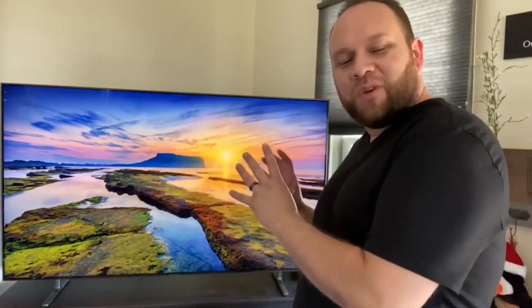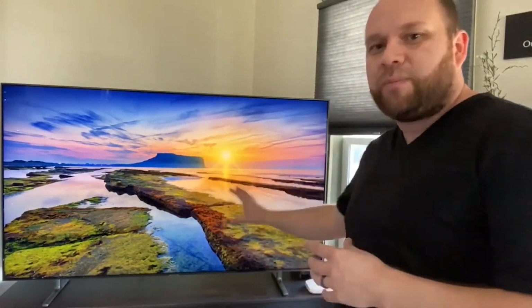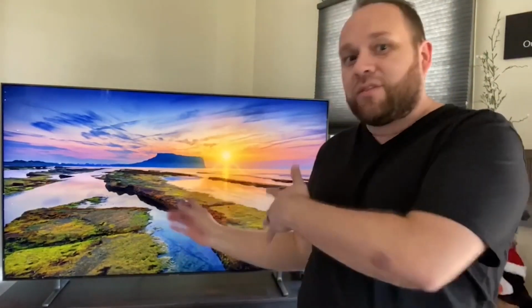This has what's called Bixby built into it, okay? If anybody has a Samsung device, they're pretty familiar with what Bixby is. But if you're not, Bixby is kind of like Samsung's Siri, like Apple's Siri, or their Amazon Alexa, okay? So you can talk to this TV and turn it on with the Bixby command. You just say, hey, Bixby.